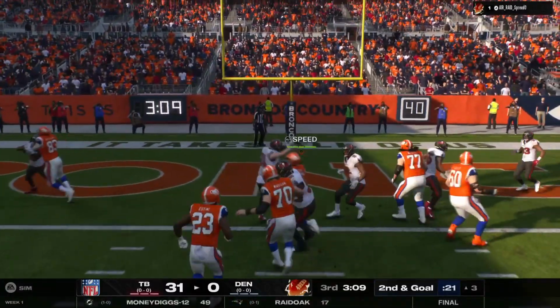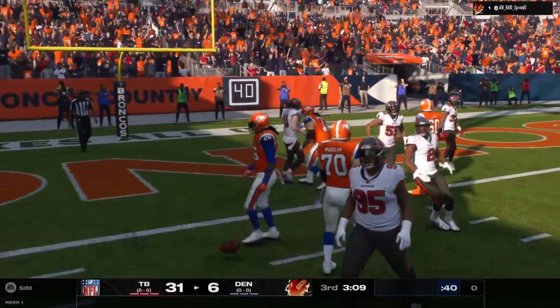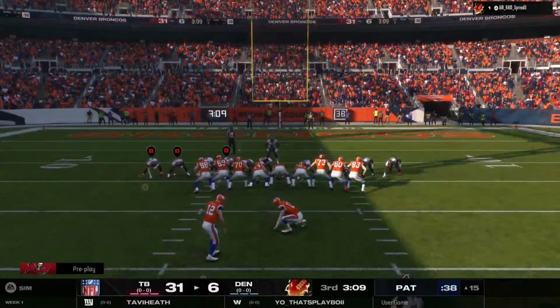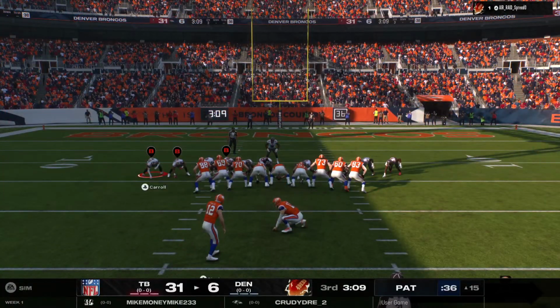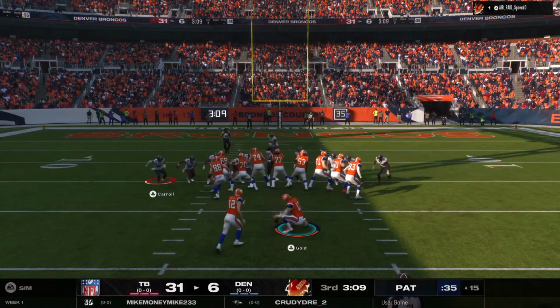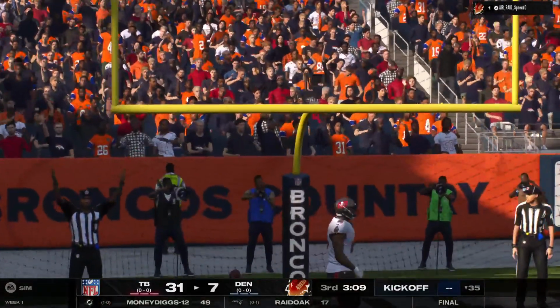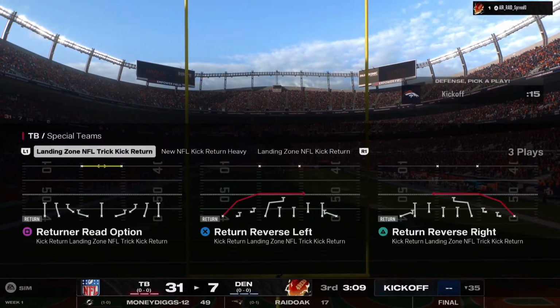They'll try to run this one in. Powering forward. He's in. Touchdown, Broncos. On now, Eddie Pinheiro for the extra point. He's got it. And the Broncos are able to edge a bit closer.